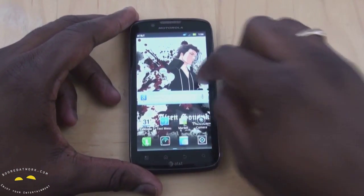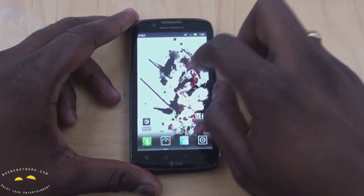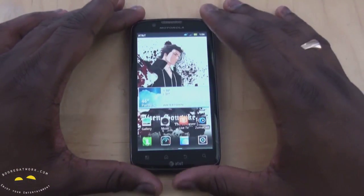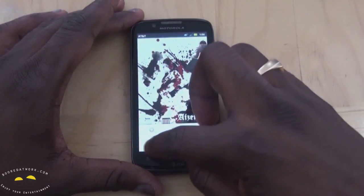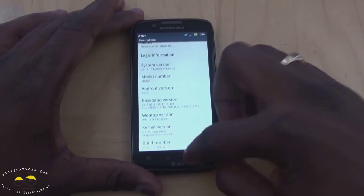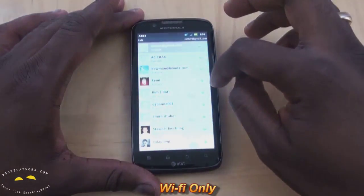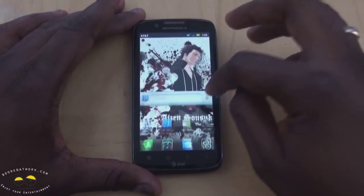So the ATRIX 2 is the successor to the original ATRIX that came out the first quarter of this year. It's got the latest version of Moto Blur, or Blur as Motorola calls it, running on Android 2.3.5. We can take a look at the Android version here, which allows you, in this case, to actually video chat on Google Talk. You can see if you jump into that, you see the video chat icon over there.